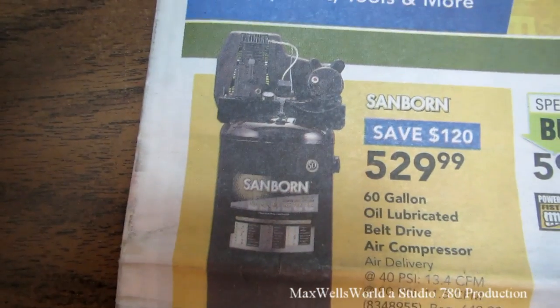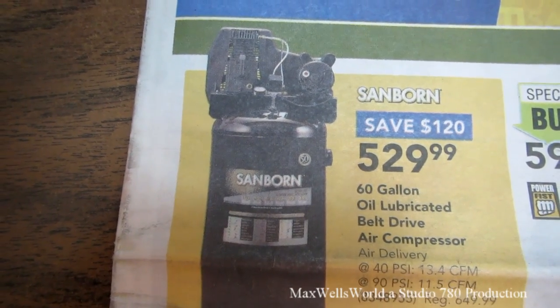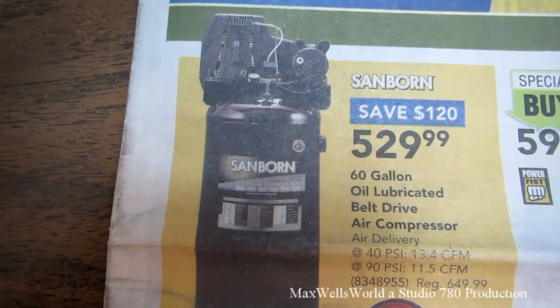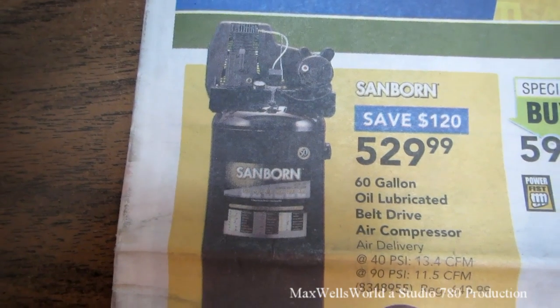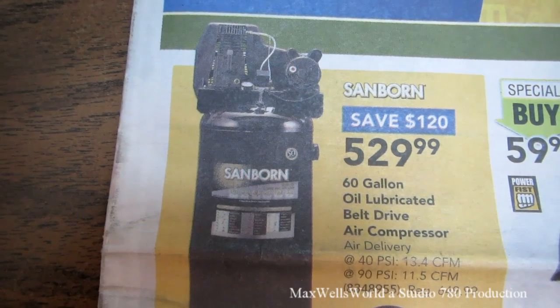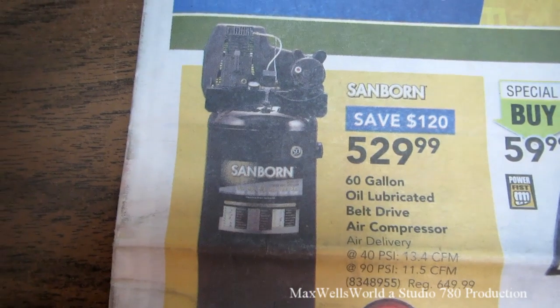Right next to it here is something that I've been looking at for a long time. I always seem to keep putting it off. There is a 60-gallon oil lubricated belt drive air compressor here for $529.99. You're saving $120 on this baby, so not a huge savings, but at the same time, hey, $120 saved is $120 earned, if you will.